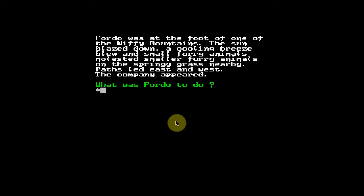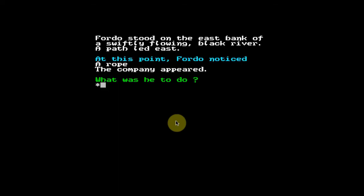Fordo was at the foot of one of the Whiffy Mountains. The sun blazed down, a cooling breeze blew, and small furry animals molested smaller furry animals on the springy grass nearby. Paths led east and west. Let's see what we've got to the west. Fordo stood on the east bank of a swiftly flowing black river. A path led east. At this point, Fordo noticed a rope. Let's get the rope.